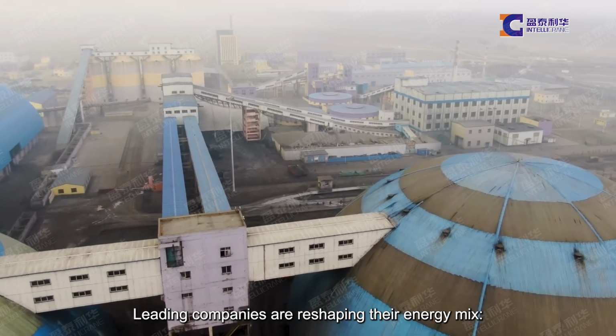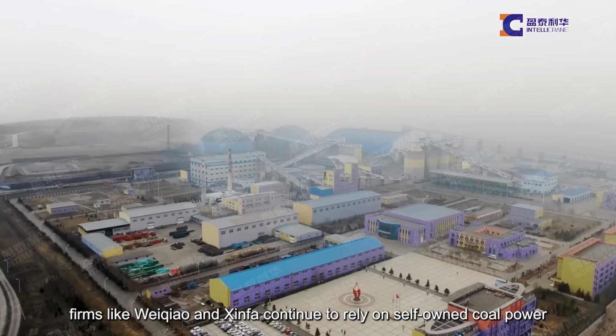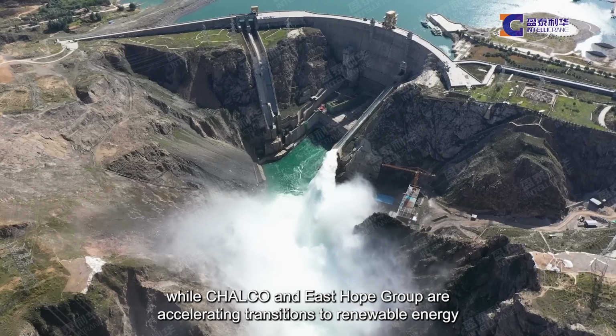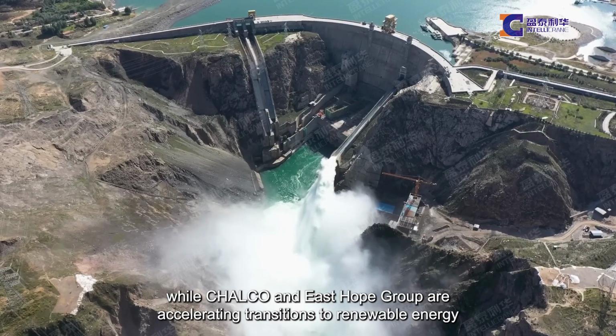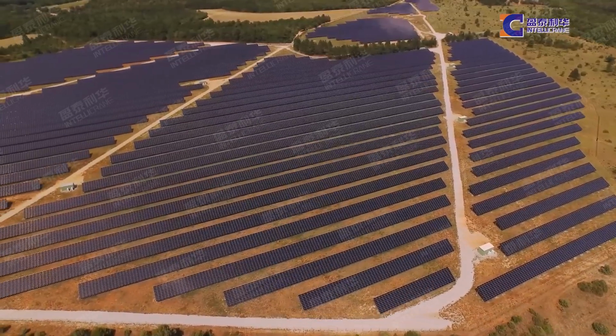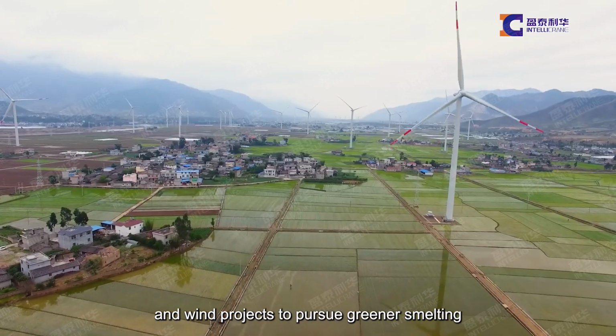Leading companies are reshaping their energy mix. Firms like Weiqiao and Xinfa continue to rely on self-owned coal power, while Chalco and East Hope Group are accelerating transitions to renewable energy, developing hydro, solar, and wind projects to pursue greener smelting.